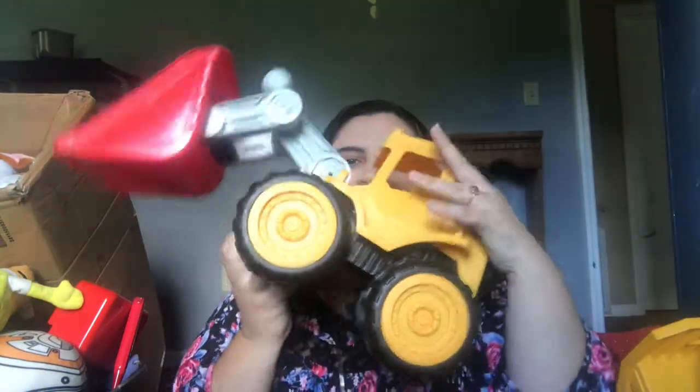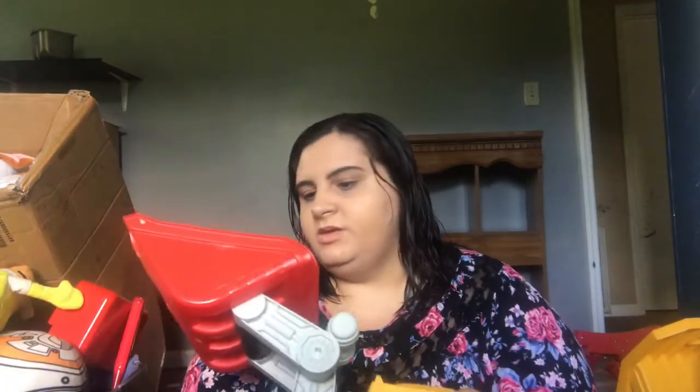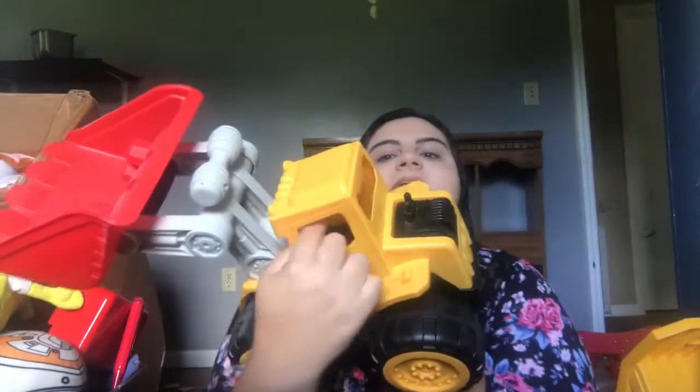The next thing is this truck, this little dump truck. To be honest with you, they don't really play with it. They just stick things down in this little part, and I get tired of them screaming and hollering because they lost something down in it. So we're just gonna donate that.